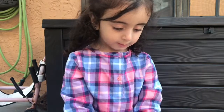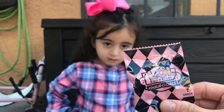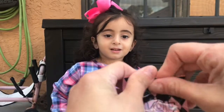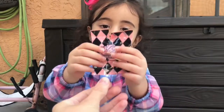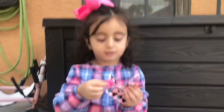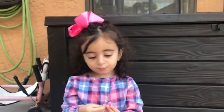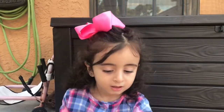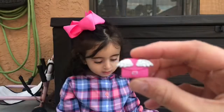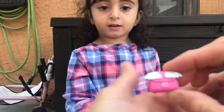Let's find out what the next surprise is. So there's another little bag. It says LOL Surprise hashtag care goals. Okay, Nuna girl. It's a poop bag. What'd you find? It's a poop bag. Can I see? Oh, look, Kate, she gets a little poop bag. Let's show you the back. Isn't it nice?